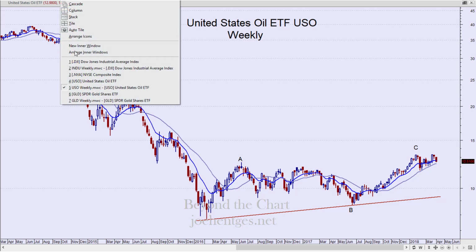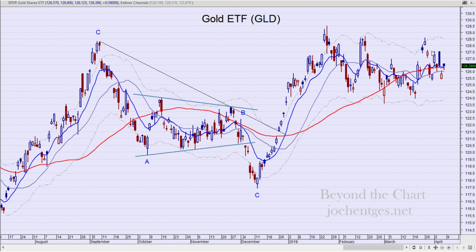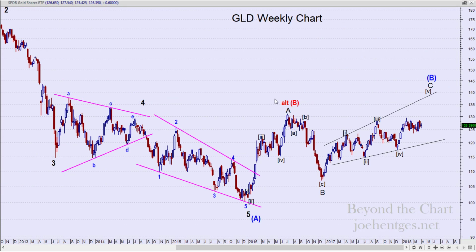All right, let's take a look at gold, GLD. This has really been struggling over the last couple of months, just chopping sideways. Now, it could very easily be consolidating for a move higher. It's trying to do that, although every time it starts to get a move to the upside, it pulls back. So watching this, I'm leaning towards the bull side mainly because of the weekly chart.